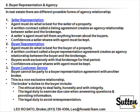In real estate, there are different possible forms of agency relationships. In seller representation, the agent must do what's best for the seller of a property, and the written contract called a listing agreement creates an agency relationship between the seller and the brokerage. In buyer representation, the agent must do what's best for the buyer of the property. A written contract called the buyer representation agreement creates an agency relationship between the buyer and the brokerage.